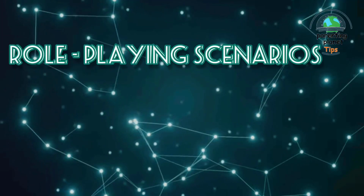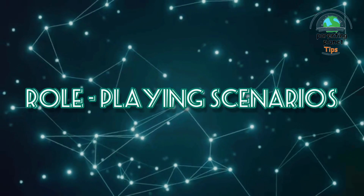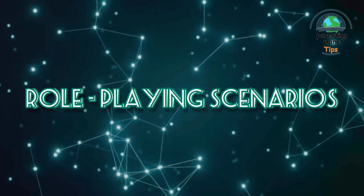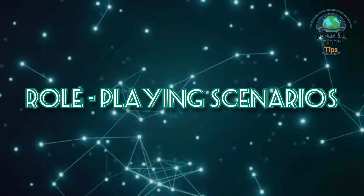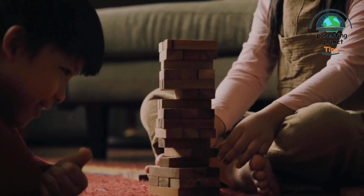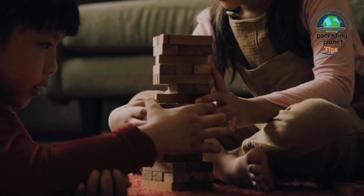4. Role-playing scenarios. Engage in role-playing exercises with your child to simulate real-life situations that require impulse control. Take turns being different characters and guide them through decision-making processes. Example: pretend to be a sibling who accidentally knocks over a tower of blocks your child is building. Role-play how they can react calmly instead of reacting impulsively in anger.